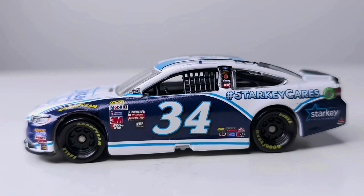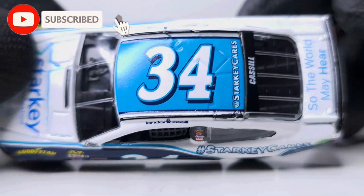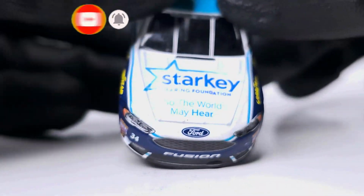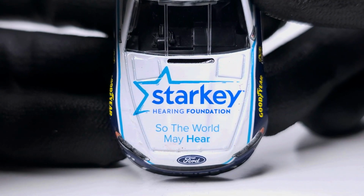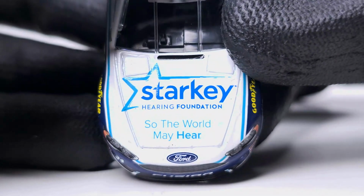Alrighty folks, we got this diecast out of its box, and I know there are going to be a lot of people who are like, how is this thing? Many of you who are new to this channel probably have never even heard of this diecast before. Oh God, did I already start off with a bad pun? I guess you could say the whole world may have heard that.